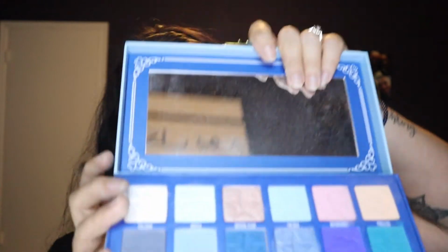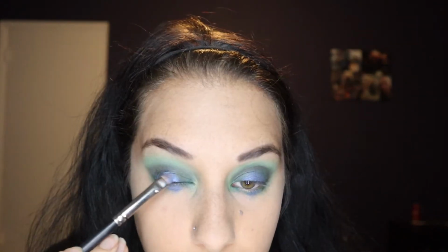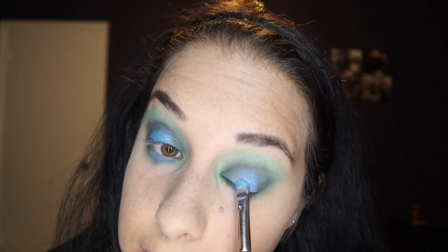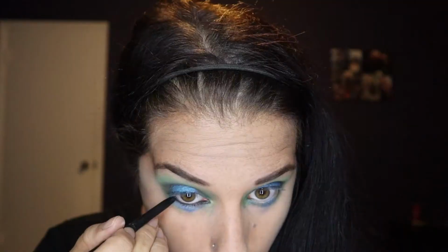I'm going to use the Blue Blood palette by Jeffree Star, but I'm using this blue right here to kind of lighten up the halo area that we're working with right now. It's called Ice Tray. I just feel like this is so dark and we're kind of losing that halo-y effect. Okay, next I'm gonna go in with Entitled. That's this color right here. It's kind of like an aqua. Whoa, that picked up a lot. You know what, I'm gonna go on to eyeliner, and then we'll come back to all this shenanigans and kind of smooth it out a little bit.